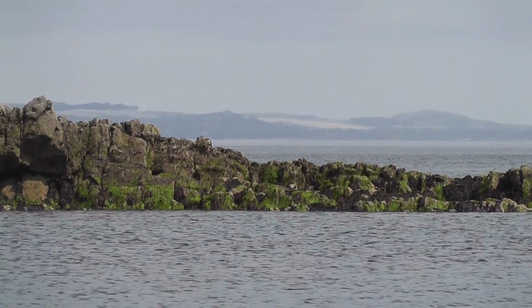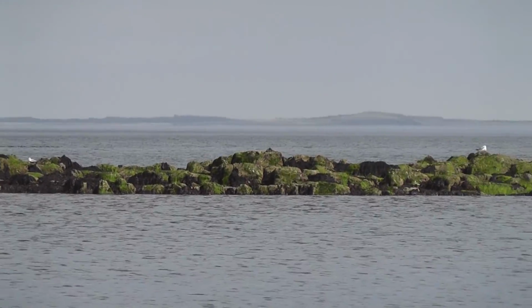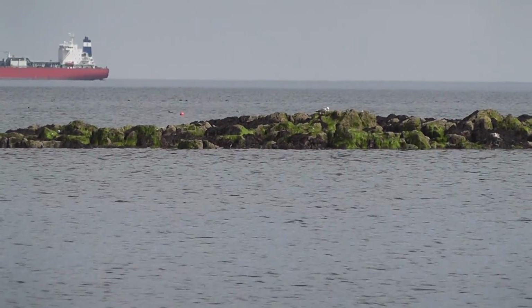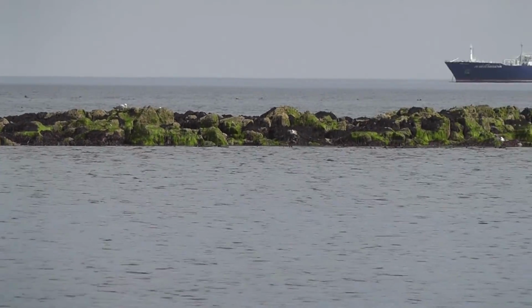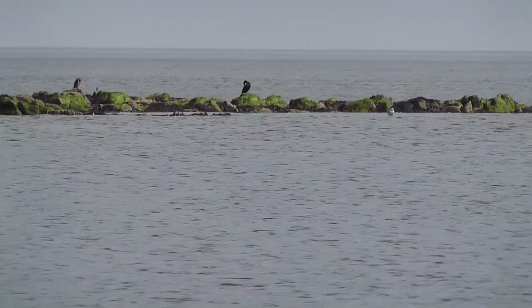I've not got good enough zoom to see if there's anybody fishing off of there. There's probably a few guys looking for mackerel. And there we go right round and cover most of the coastline of Fife. And oil rigs and ships.